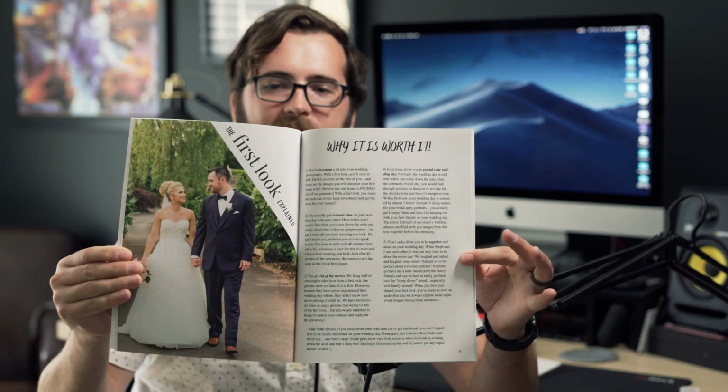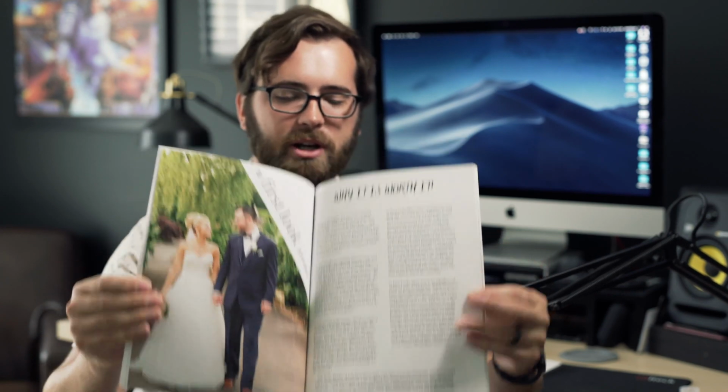So let me bring up a page. Oh, here we go. So here's a page on us trying to convince people why it's worth it to have a first look. There's a whole bunch of information in there. You're investing money. With a first look, you receive 40% more portraits, more intimate time together. It gets rid of nerves. It extends your wedding day together, and it allows you to be together alone on the wedding day. So we give information on why you should do this or that.